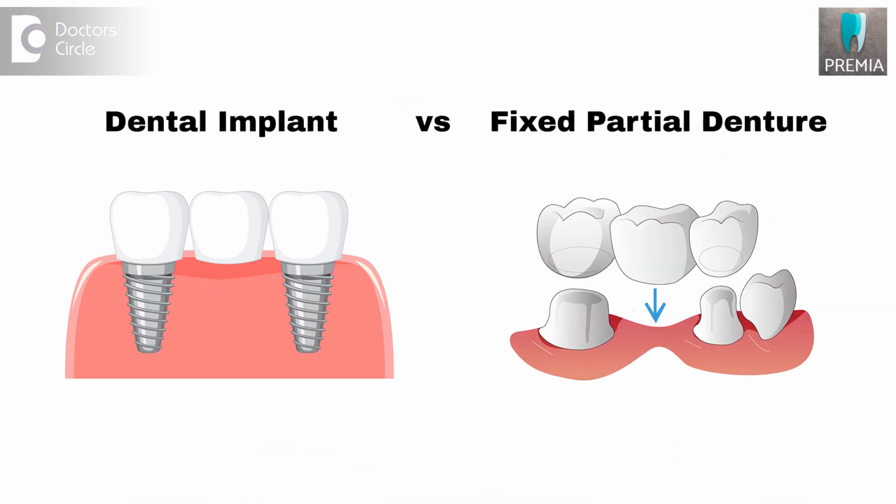Fixed partial denture has been time tested. It's been there for ages. Various materials have been used and it is still being used successfully. So if you need to compare between an implant and a fixed partial denture, we would say that both of them are time tested and both have lasted their distance. Both are a very good option for treatment.